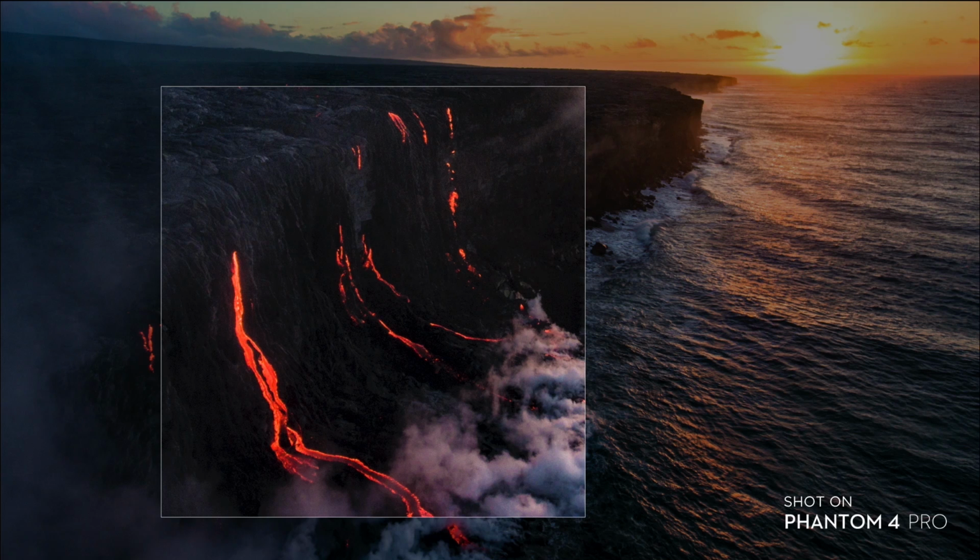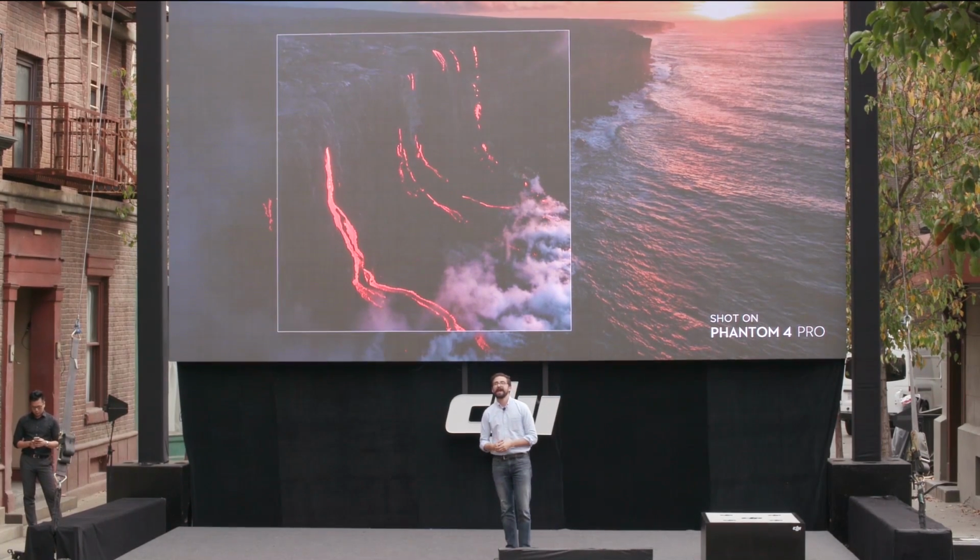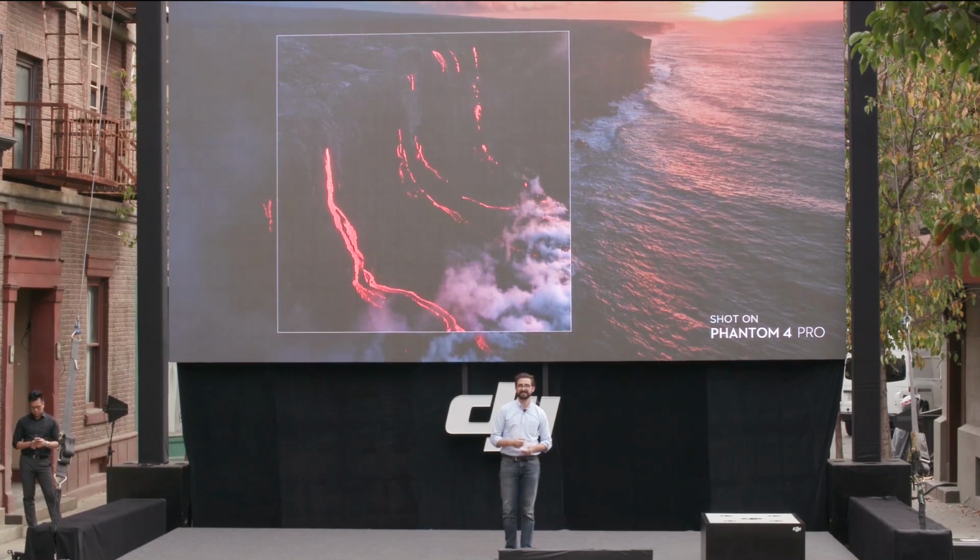But beyond being a fantastic tool for photographers, the Phantom 4 Pro allows more creative choices for filmmakers as well.